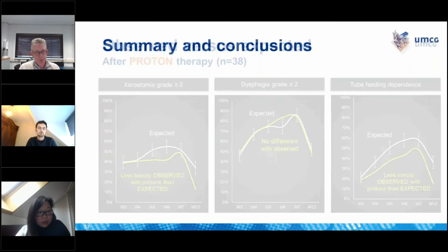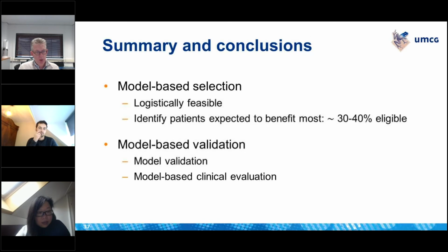reduce side effects. So to summarize, the model-based selection procedure has now been clinically used for almost 3 years, and it turns out to be logistically very feasible. It is time-consuming, and it takes quite a number of efforts, but it's feasible to do. And at this moment, around 30 to 40% of the patients turn out to be eligible, meaning that they meet the thresholds as indicated in the National Indication Protocol.